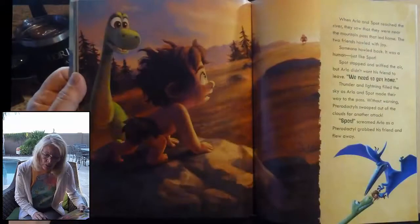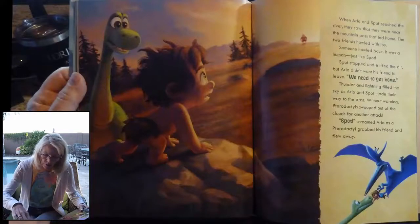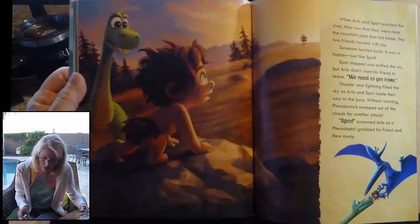When Arlo and Spot reached the river, they saw they were near the mountain pass and the way home. The two friends howled with joy. Someone howled back. It was a human, just like Spot. Spot stopped and sniffed the air, but Arlo didn't want his friend to leave. "We need to get home."